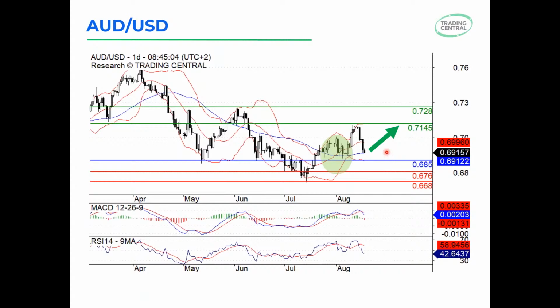The higher low created earlier this month at around 0.6850 should hold as a key support. Above this level, we stay bullish, and we would anticipate a bounce to 0.7145 and 0.7280 on the upside.